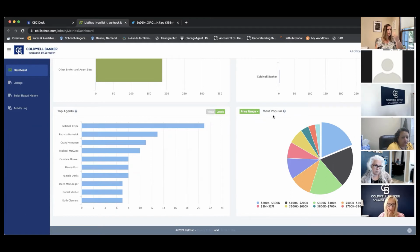Then the most popular by price range can also be done by number of bedrooms and by property type. So our number 1 most popular type of property is the 200 to 300,000 mark, and that's 19.2%. Keep in mind, this is specific to our Michigan listings. If you're sitting in Ohio or in one of the Florida regions, it's probably going to be a little bit different.